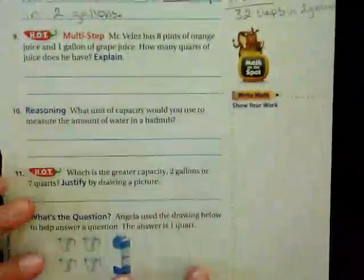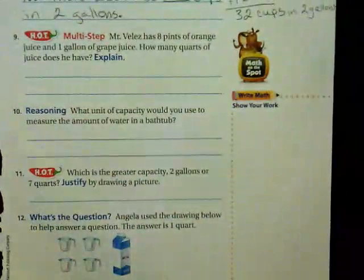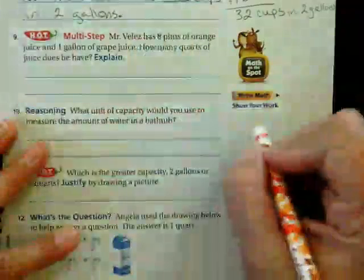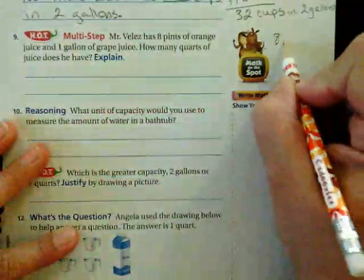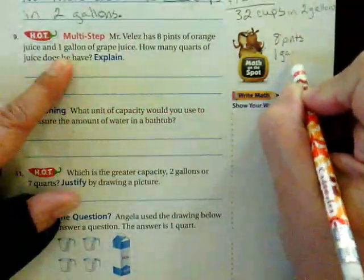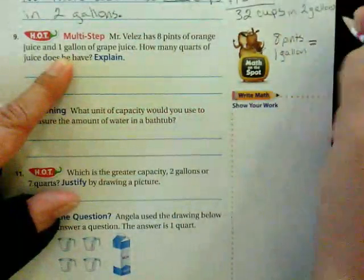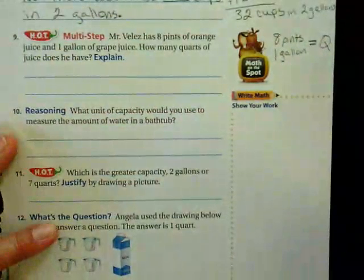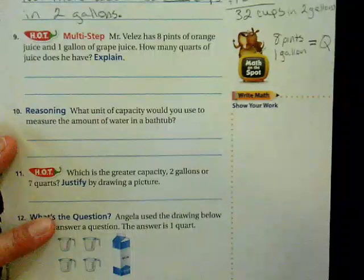Okay. Number 9. Multi-step. Mr. Velez has 8 pints of orange juice and 1 gallon of grape juice. How many quarts of juice does he have? Okay. So we have 8 pints and we have 1 gallon. And we need to know how many quarts that equals. So 8 pints and 1 gallon equals how many quarts?